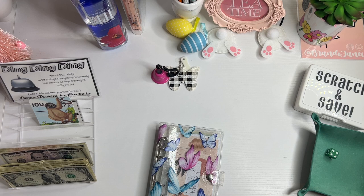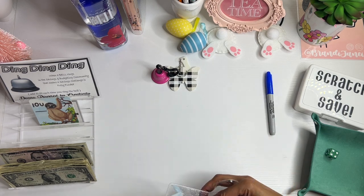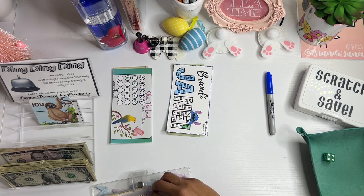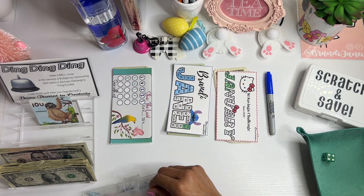Do I want to do these? Now I'm like, or do I want to do my savings challenge binder? We'll just do this. Okay. Yeah, we'll just do these. It's cool. It doesn't really matter. What matters is that your girl is saving money. That is what really matters.